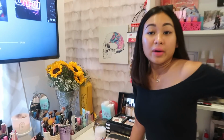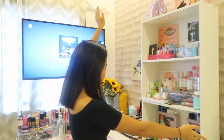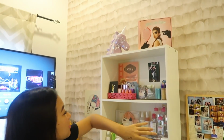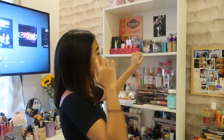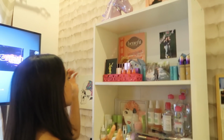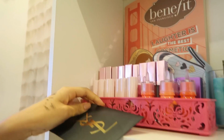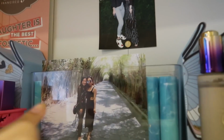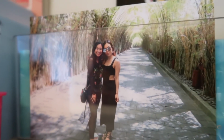So now, moving on, I have this, which is my cupboard. Not a cupboard, what's it called? Like a bookshelf. Yes, a shelf. It's not a cupboard, guys, sorry. So I'm gonna push in my chair. And what I have here is this part which YSL wrote for me when they gave me something. And then a picture of me and my mom in Bali. And then this was taken at the W Hotel. If you guys did watch my Bali vlog, you guys would know.